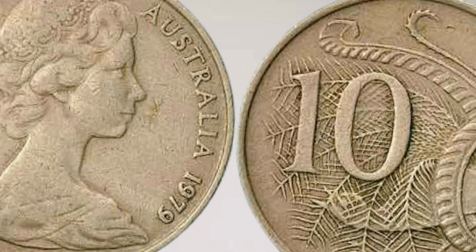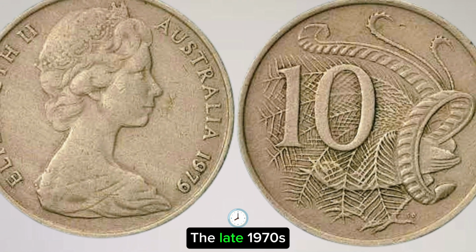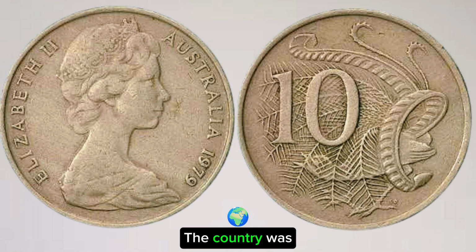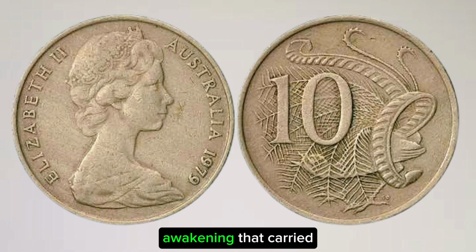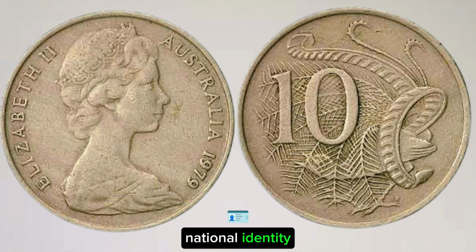Next up, 1979, Australian 10-cent coin. The late 1970s were a fascinating time for Australia. The country was transitioning through political shifts, global economic challenges, and a cultural awakening that carried into everything from art to sport to national identity.